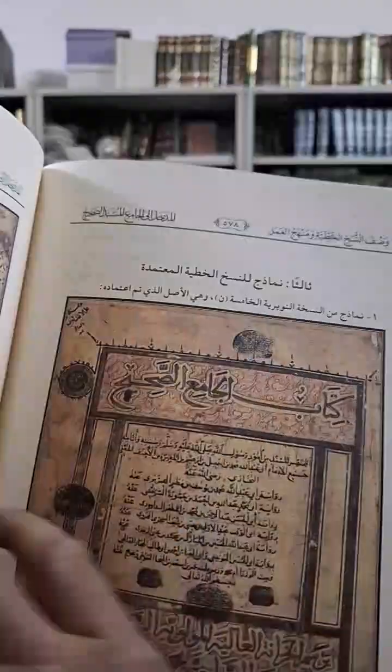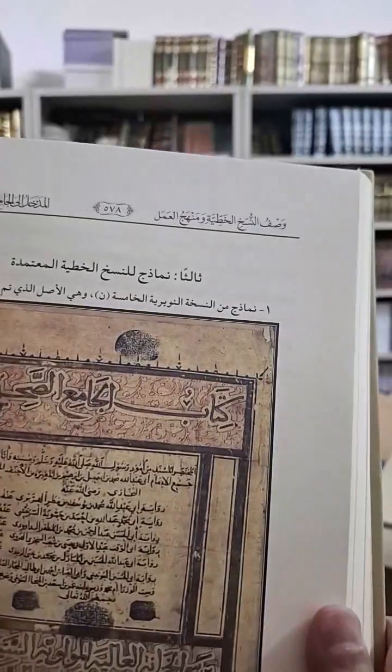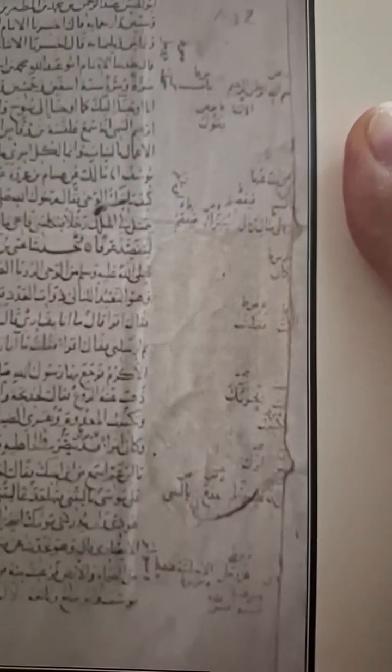This is the asl. This is Nuwairi's copy, written by his hand, and right. So this is Noon. Then we have another copy written by Nuwairi. You can see the differences are mentioned in the margins using symbols: Ha, Sin, Ta, Sad.